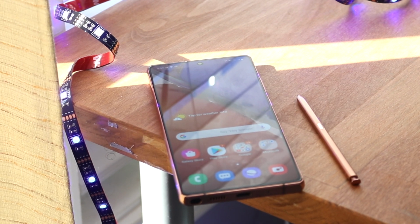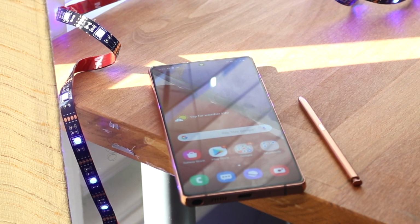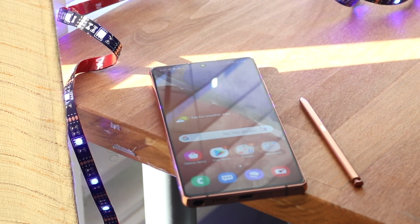But a huge thing to keep in mind is that the Note 20 does have wireless charging, and I just randomly got hiccups, so I'm going to hiccup probably, but I have to edit it all out.